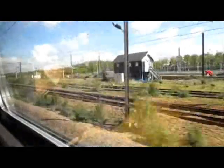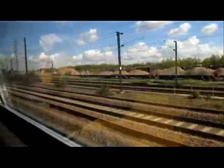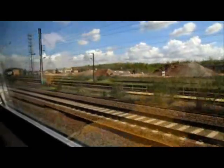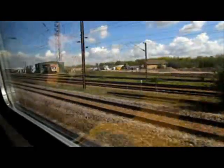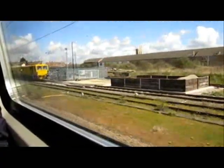Make a note of this lovely little signal box. Another one. Just one train, that's all, one engine. There you go, that's the GBR depot. That's it. Stand by, you're going to get a track machine again. Oh, yeah. Look at that, wonderful.